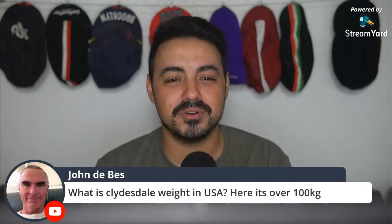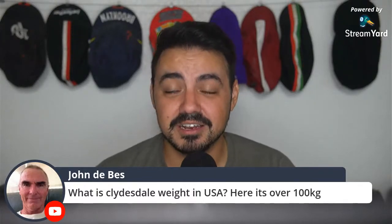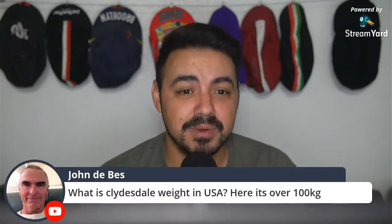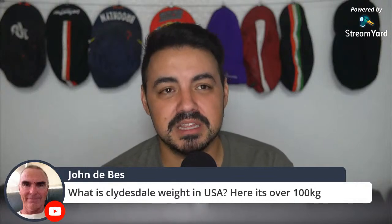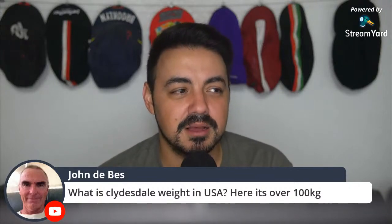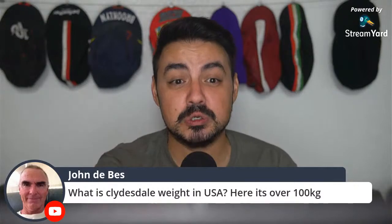Most lightweight components are going to be rider weight rated between 150 to 200 pounds, depending on how weight weenie they are, depending on how lightweight they get. Most mid-level lightweight stuff I've seen is typically rated for a 190 pound rider to 200-ish, 210. Anything below that is going to be your really boutique-y, super expensive stuff.